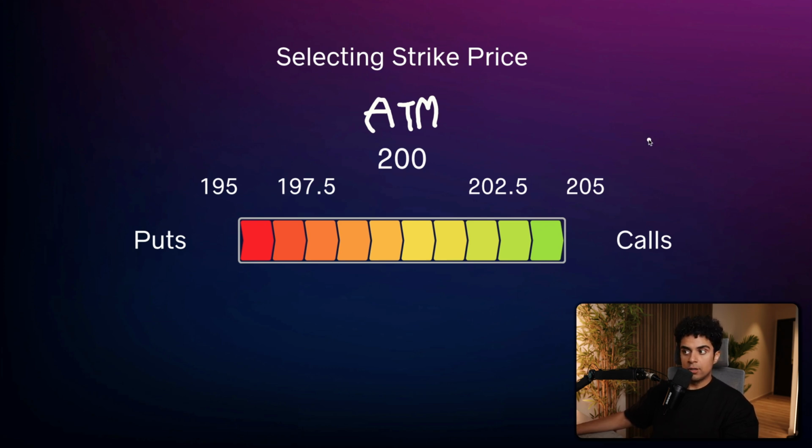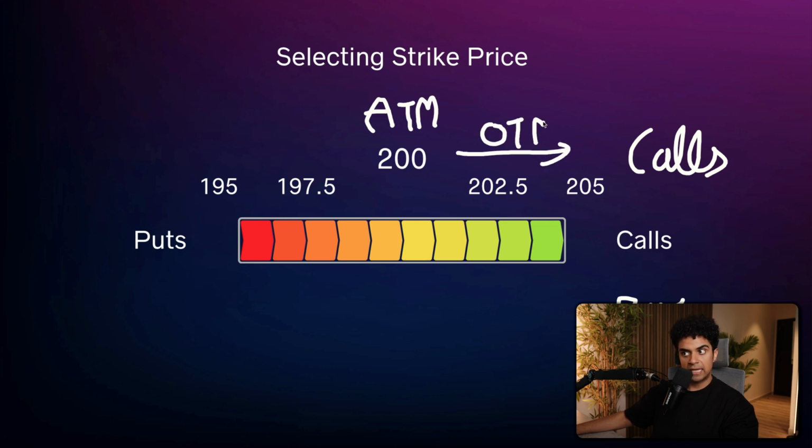Now the thing is, for calls, I'm going to talk about calls at the top and talk about puts at the bottom. So now if you're buying these calls, 202.5 and 205, which is higher than the current price, these are going to be out the money contracts because you think Apple price is going to go up. At the moment it's at $200, but you think it's going to go up. That's why these are out the money. And the opposite contracts, 195 and 197.5 calls, are going to be in the money because Apple is already trading above these 195 and 197.5 contracts.